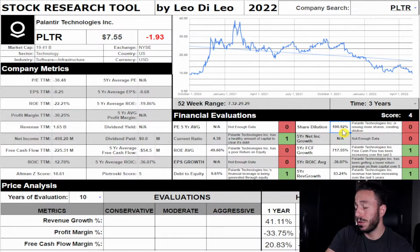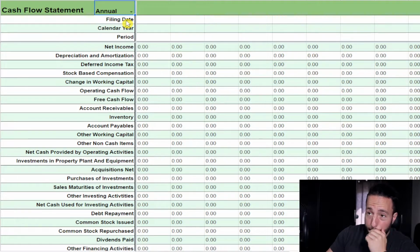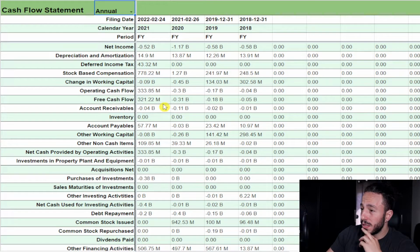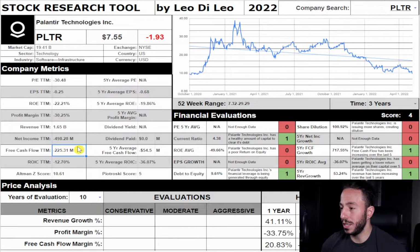5-year net income growth, unfortunately, it's unavailable. Free cash flow growth is sitting at 700% increase. Okay, that's pretty good. However, keep that in mind. Let's see what's going on. Free cash flow. Let's go annual. See what that looks like. Okay. It increased nonetheless. Still incredibly low. That's going to change over the next little while when that gets reported.